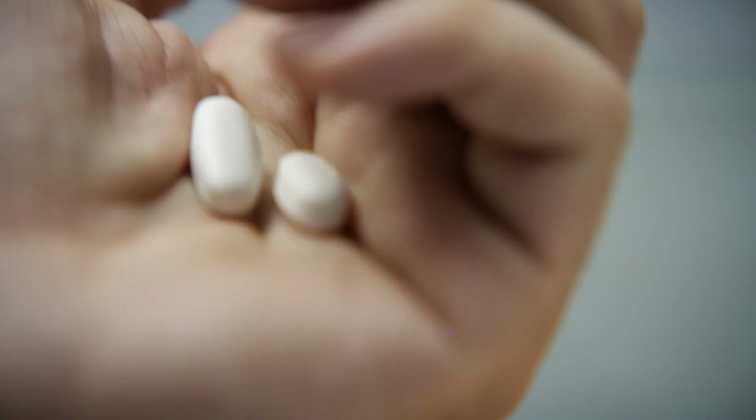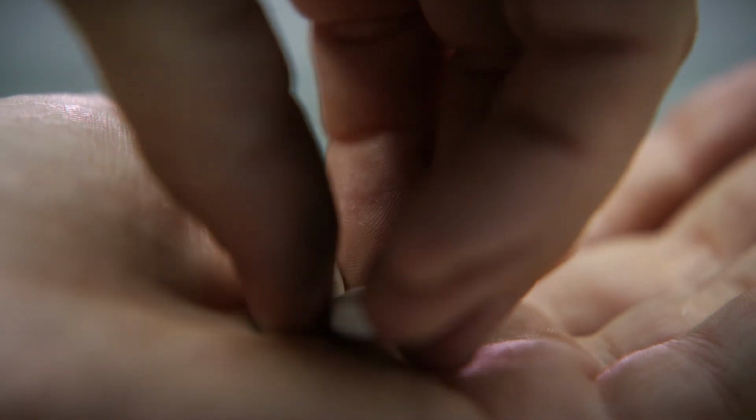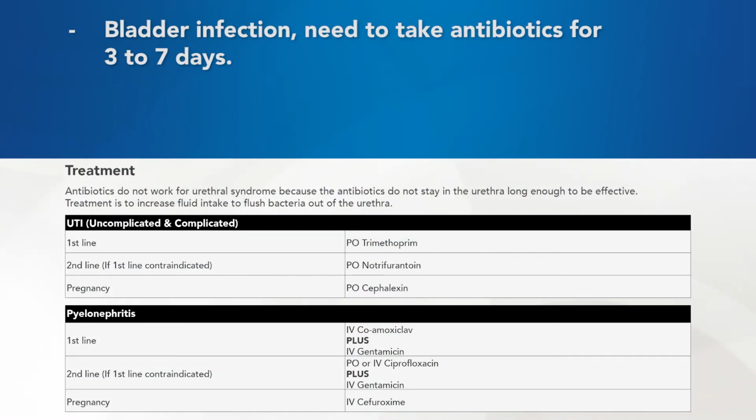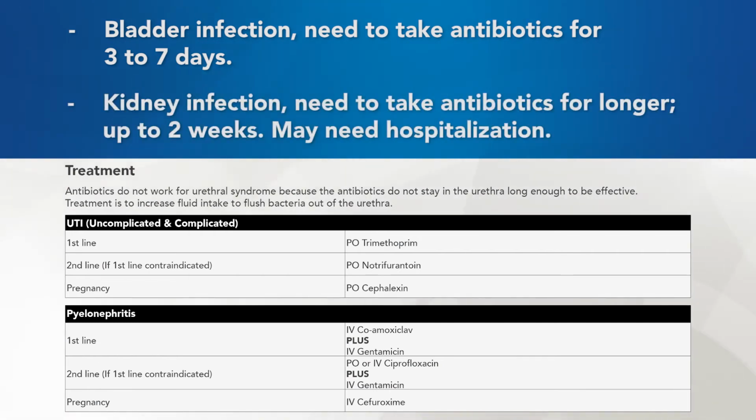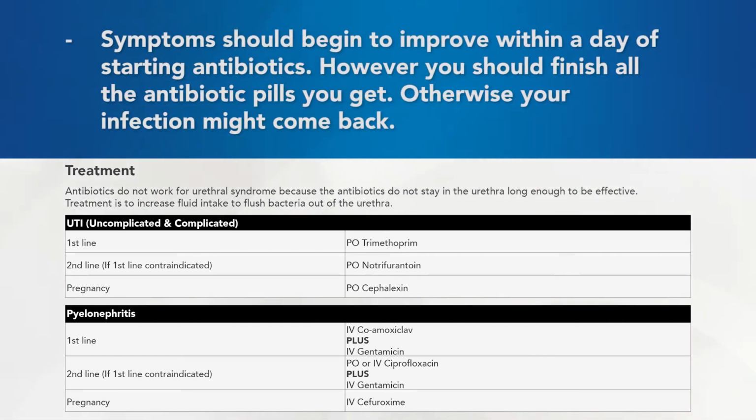How are urinary tract infections treated? Most urinary tract infections are treated with antibiotic pills. These pills work by killing the germs that cause the infection. Bladder infections: you need to take antibiotics for 3 to 7 days. Kidney infections: you need to take antibiotics for a little longer, up to 2 weeks, and you may need hospitalization. Symptoms should begin to resolve within 1 day of standard antibiotics. Make sure you complete the antibiotic treatment course, otherwise the infection may come back.